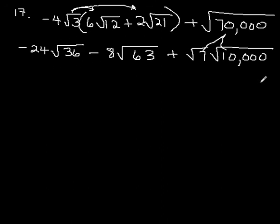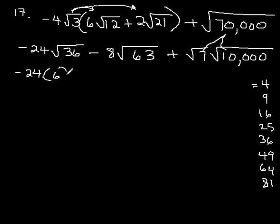Remember perfect squares? We have 4, 9, 16, 25, 36, 49, 64, 81. If you see one of these, the square root of 4 is 2, the square root of 9 is 3, square root of 16 is 4. So this is going to be negative 24 times 6. That was easy. Now this one here, you can tree it out if you want to. You get 9 times 7, 3 and 3. Okay, there we go, that's what comes out.